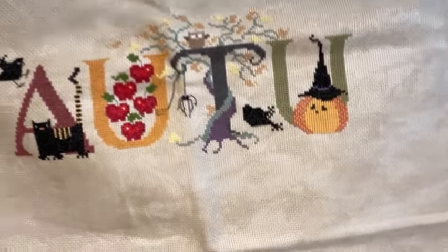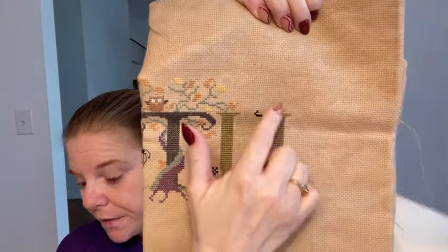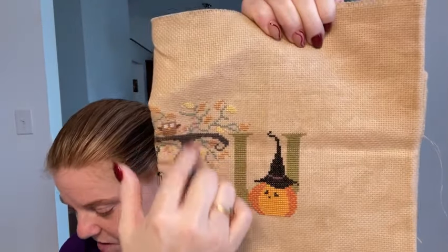So there'll be a little back stitch on the pumpkin to come. He gets a little smiley face down there. And then I'm starting on, there's a little moon that goes right here. And then we start the M. So this one's getting close to done. And after this one, I do have Summer all kitted up and ready to go. So Summer will be the next one that I do for that.